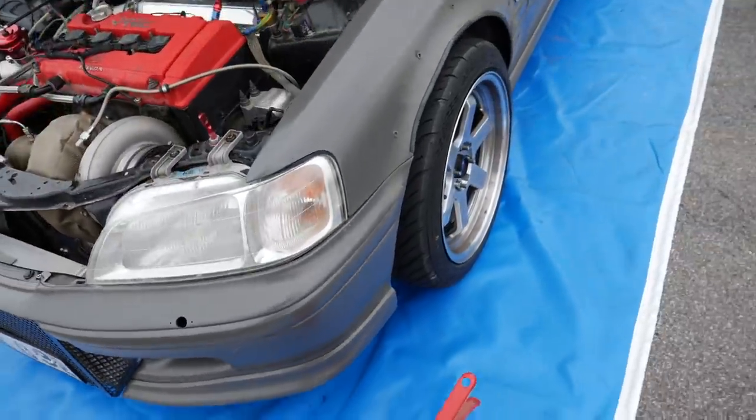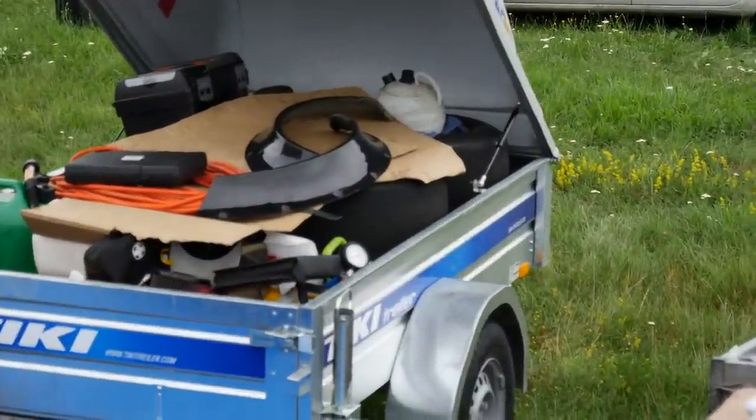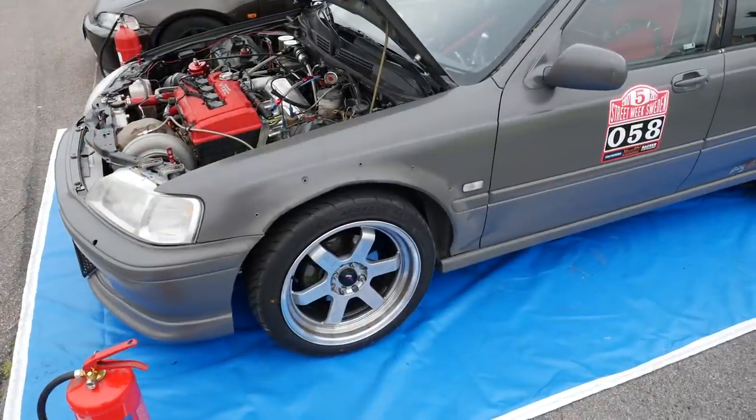Still the street tires on for transportation. The slicks are going on. And yeah, maybe some extra fenders there as well.